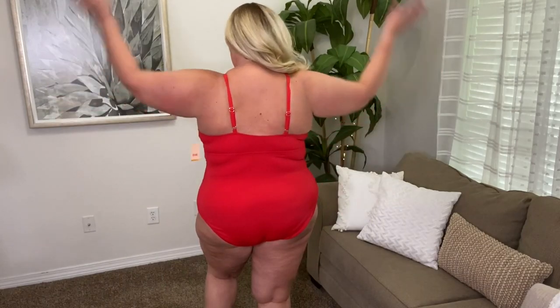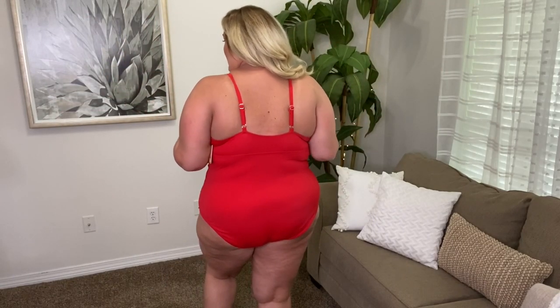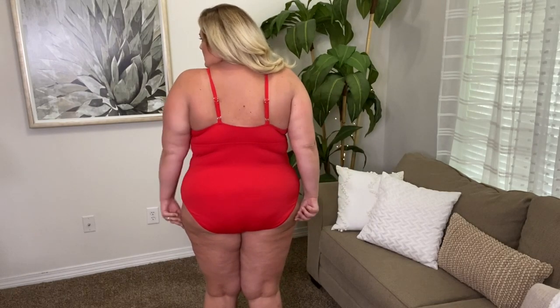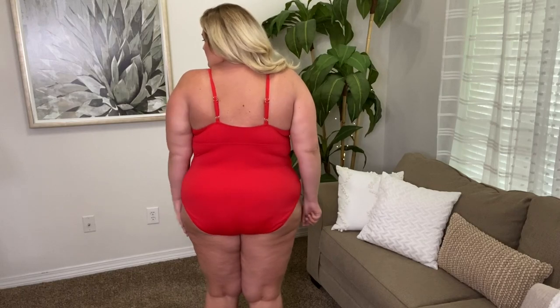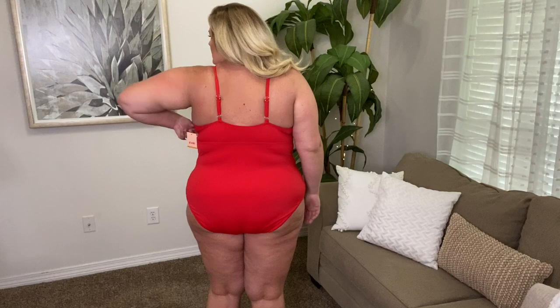These, you can kind of make them wider if you want. If you wanted a little bit more, you could shrink them. If you didn't want as much, this is so pretty at the top. Here's a look at the back. It does have adjustable straps. If I didn't say, the front has padding, no underwire. The bottom of it has a little bit extra fabric. So I feel like, yeah, a size smaller would just be a little bit better.